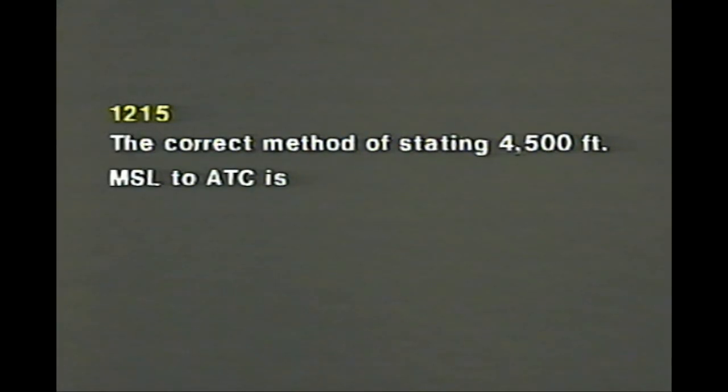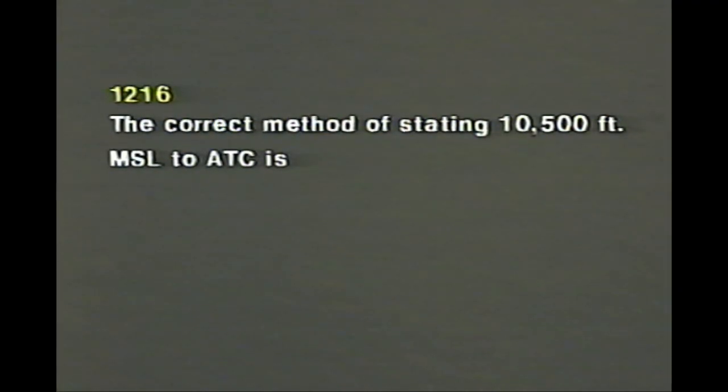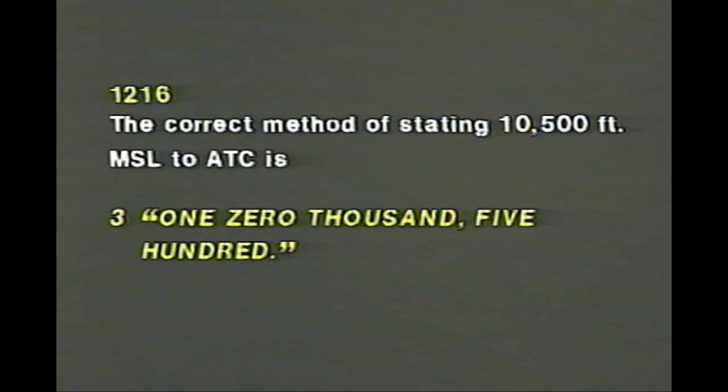Question 215. The correct method of stating 4,500 feet MSL to air traffic control is? Number 4, 4,500. 216. The correct method of stating 10,500 feet MSL to ATC is? Number 3, 10,500.